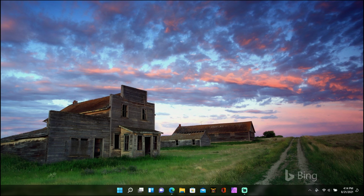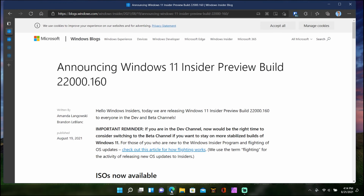So here we are looking at Windows 11 on the dev channel build 22000.160, and it didn't bring many new features other than just one, and that was pretty much the whole idea of a new clock app. And inside that clock app is a new feature called Focus Sessions. Basically, that allows you to have Spotify integration in Windows, and allows you to also have Microsoft To Do support and a bunch of other things. So before we get to the Focus Sessions things, let's take a look at the blog post.